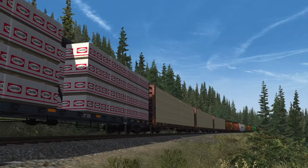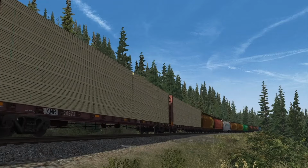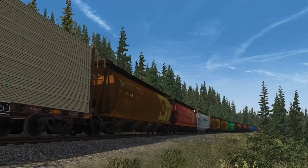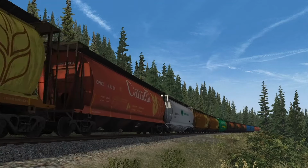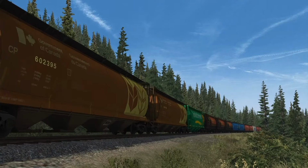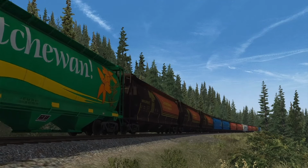But this is for BC Rail. So it's an M420 pack. You're going to get three liveries. You're going to get boosters as well, so booster units, B units, and it's $14.00. That's it.